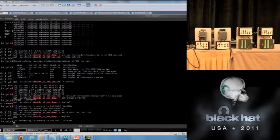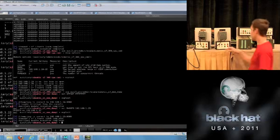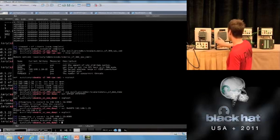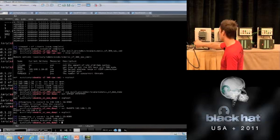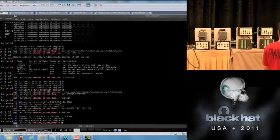At this point, this would be considered a denial of service, but there's no way to bring the CPU back into a run state without actually power cycling the device. So we have to take it down, bring it back up. And the same with the S7-1200s as well. Even when they come back up, we have to issue another CPU start command. At this point, it'll be really hard for the plant owner or operator to figure out what exactly happened.